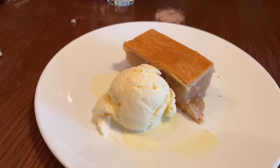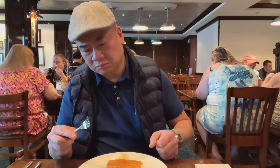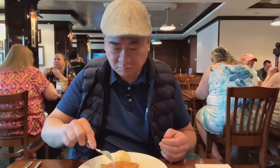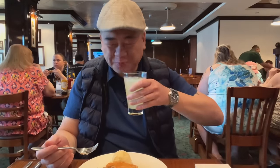Now, apple pie. Guys, in what universe is apple pie a rectangle? A rectangular apple pie, guys. It looks more like a piece of mooncake, you know, Chinese mooncake. There's steam coming from my apple pie. Ooh.